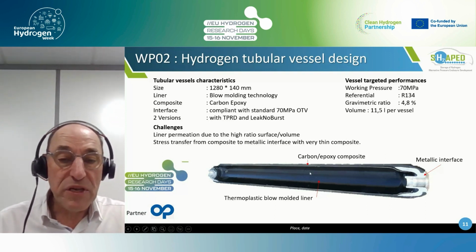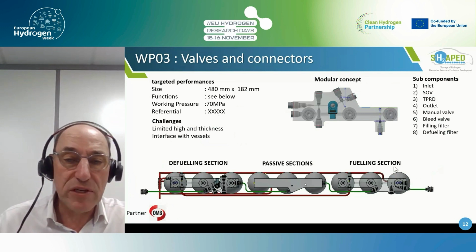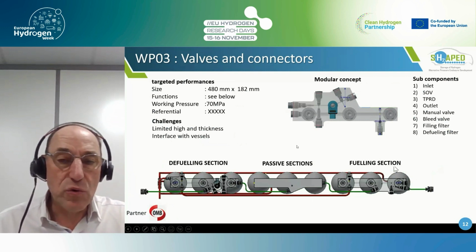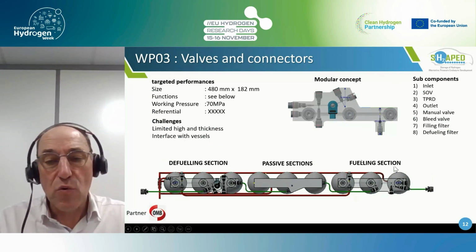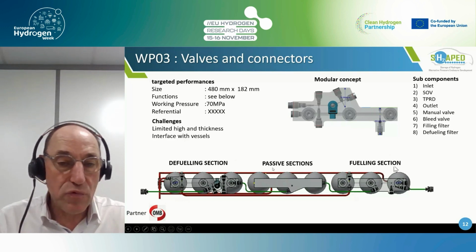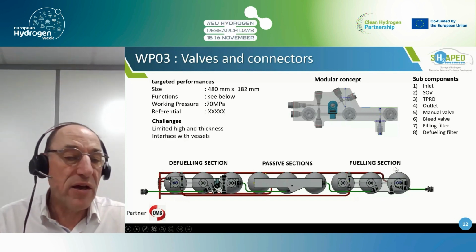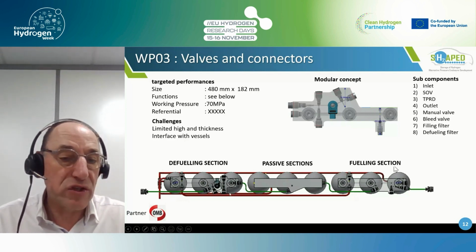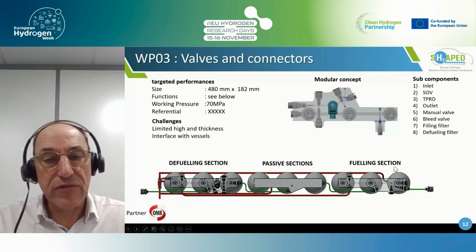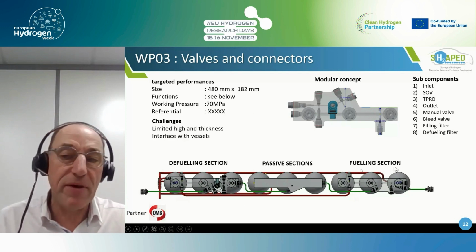So the vessel being made, we also have to define the system. And this is what OMB is doing with a generation of new components. We decided to create 3 different modules. One module is a fueling section, one module is a passive section. We can have as many passive sections as we want. And a defueling section, including reduction of pressure and some other safety device for filling of the fuel cell. So we have here the size of one manifold and the representation of all the piping between the manifolds.